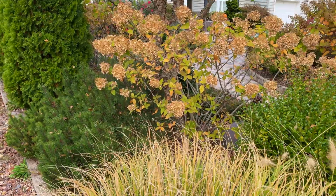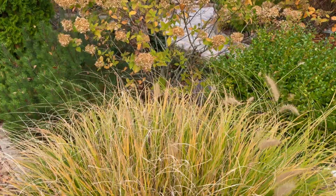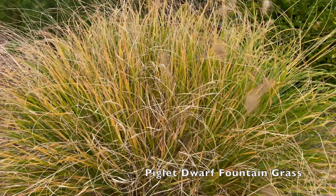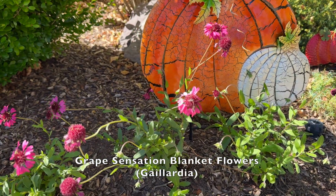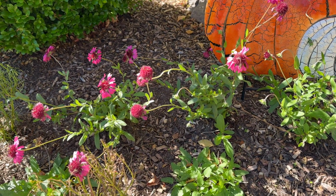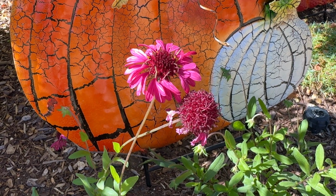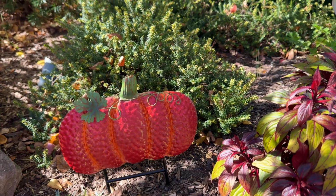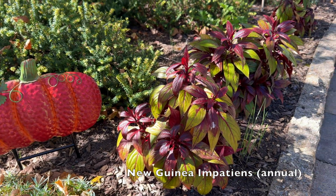Look at these beautiful shades of green and gold. I added these grape sensation blanket flowers in September as I love this flower so much. The New Guinea impatiens are finished blooming, but look at the amazing leaf colors it's developing this fall.